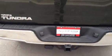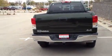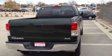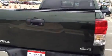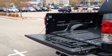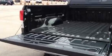These are pre-wired to handle a trailer brake controller in the event that you're going to tow. So that's what the 7 pin is for there on the left. The 4 flat on the right is for typical trailering. This Tundra does not yet have a bed liner in it. It's your choice what you wish to do. Drop in a plastic toted bed liner, spray in a bed liner, or leave it bare. Maybe roll out a rubber bed mat.